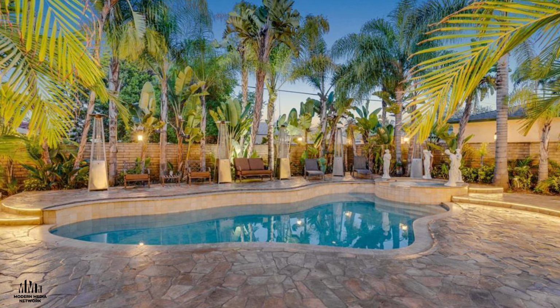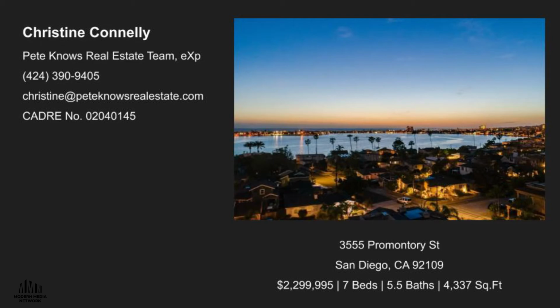We actually just had a price reduction. It was 2.4, now it's 2.2. So for $2 million, we're getting a lot of house and a lot of amenities, it sounds like. Absolutely. They didn't miss a beat on this, Claire. Everything from the crown molding to the rooftop access, it's phenomenal. This is a must-see.